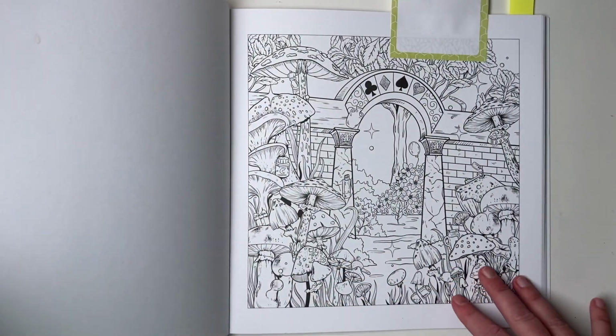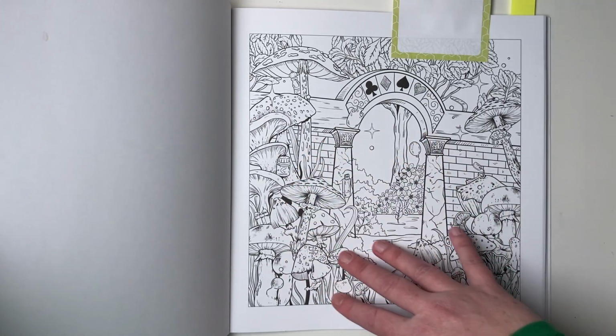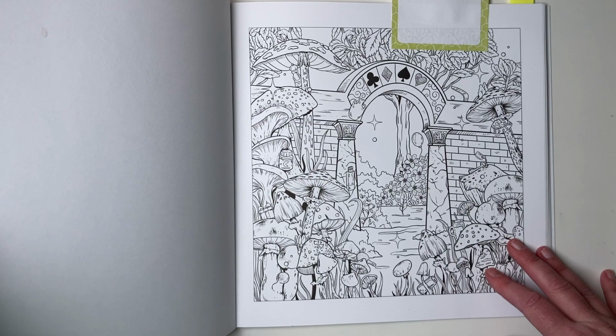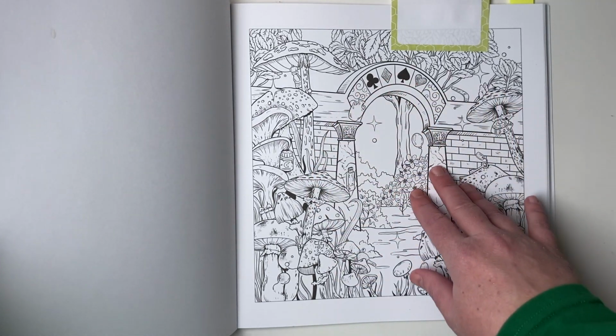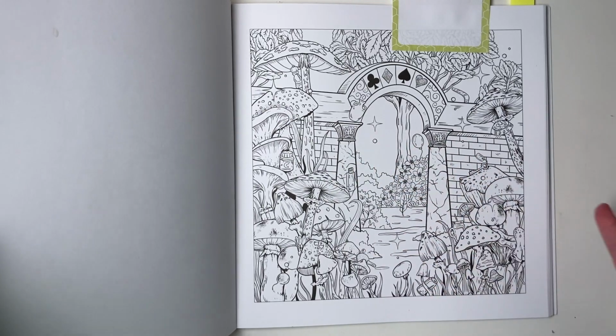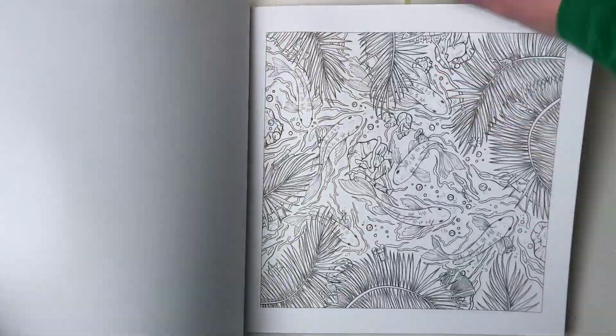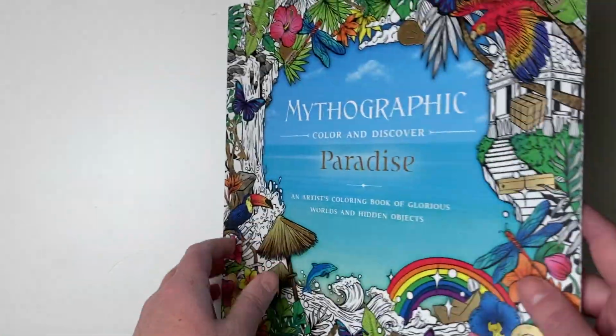And I marked also that one with all the different kinds of mushrooms here in this picture. I thought that that would be really fun to color as well. I'm not so keen on this architecture here in the background. I don't know what to do with it. Let's see. Maybe I would rather color the turtle.